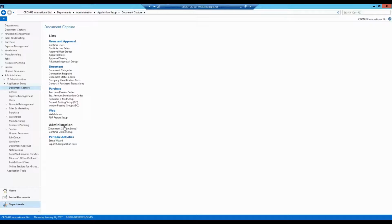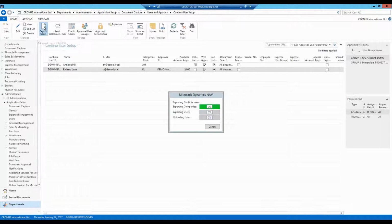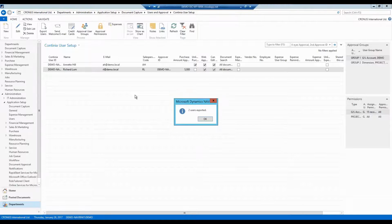The last step is to export the users to the new site. So let's try that. Just press the export users in the continue user setup. And it takes a couple of seconds for the Internet Information Server to load the pages and start up the communication. So we have to wait for that. Two users are exported, the two users that have a list. So that's a nice thing.